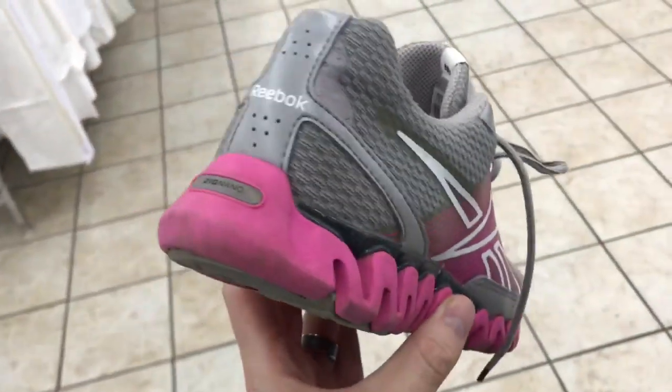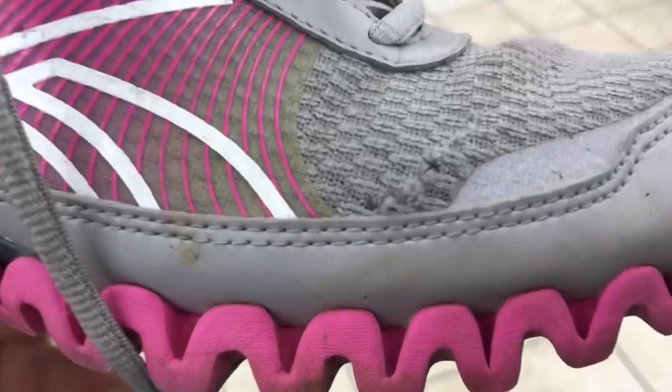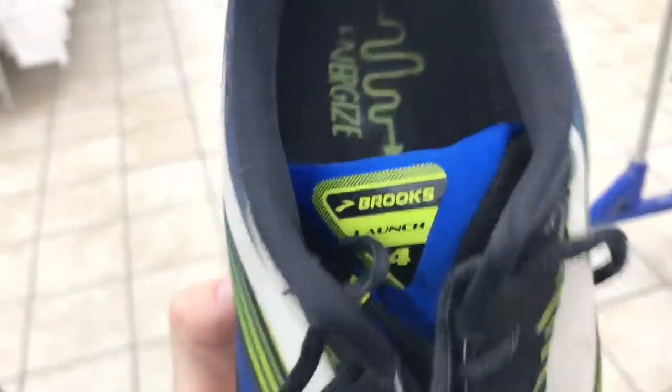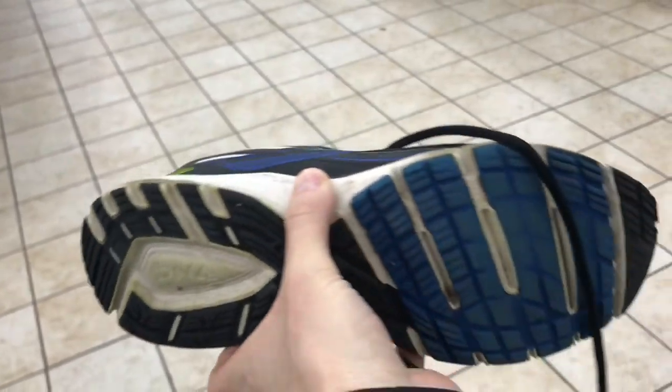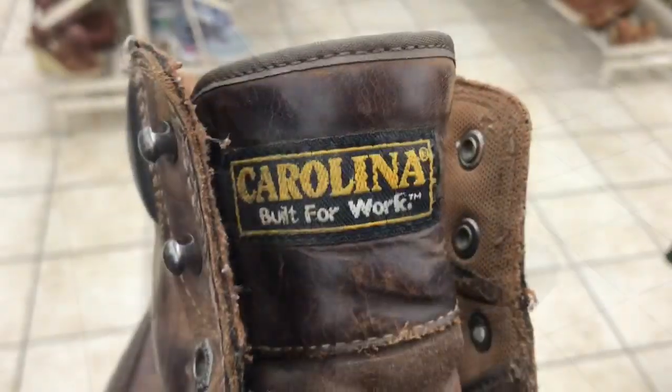Here is a pair of Reebok Zig Nanos. Usually these are a good pickup, but these are ripped right here, so we're gonna pass on these. Here's a pair of Brooks Launch 4s, good insoles. This is normally a pair that we keep, good tread, but again, you want to be very thorough. Look out for those rips. That is a no.